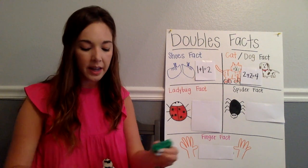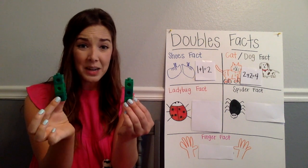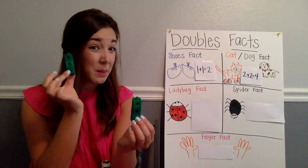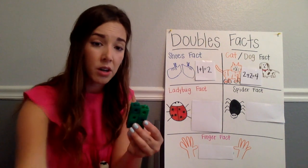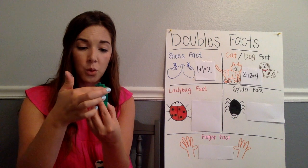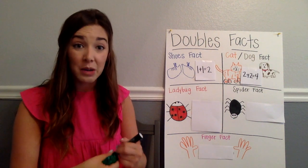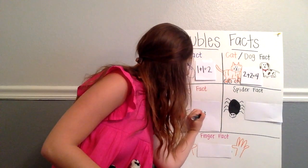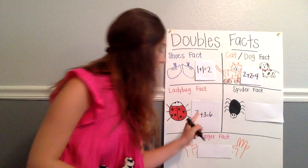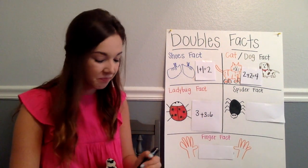And then my ladybug has 3 legs on the other side. 3 added together twice, so they both show 3. If I smush them together to figure out how many there were in all, 3, 4, 5, and 6. 3 plus 3 equals 6. That's another doubles fact because you're adding the 3's together. You're adding the same number together.